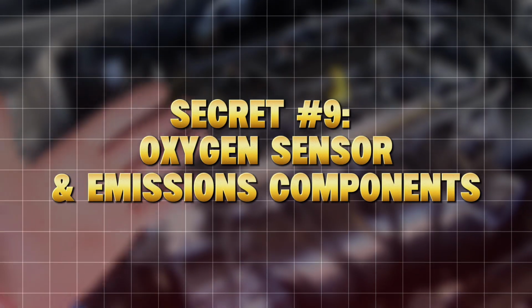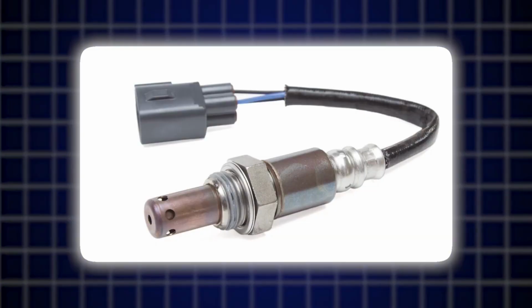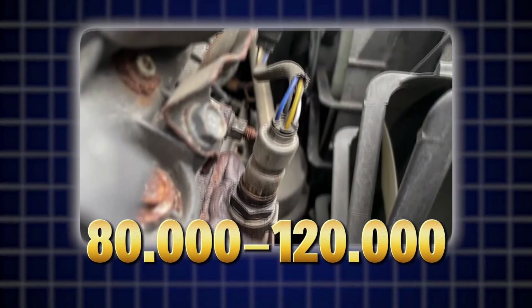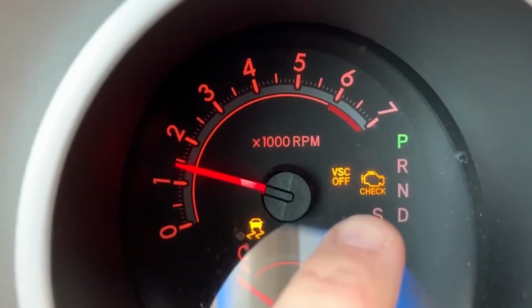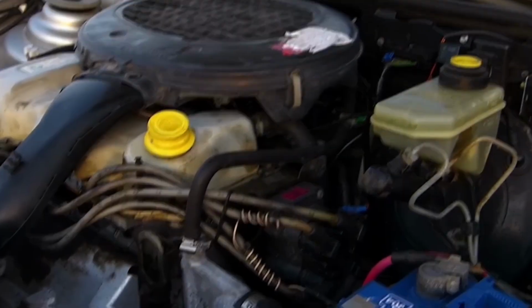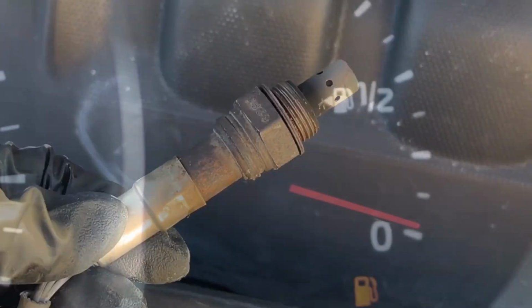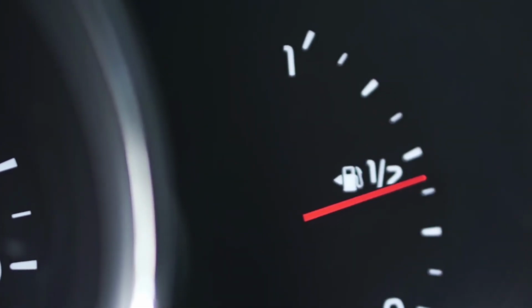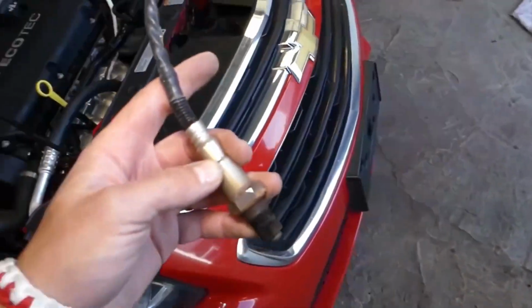Secret number 9. Oxygen sensor and emissions components. Most oxygen sensors last 80,000 to 120,000 miles. By 100,000, they're getting sluggish, even if they don't throw a code yet. Mechanics sometimes replace them proactively at this milestone because worn sensors quietly hurt fuel economy by as much as 15%. That's hundreds of dollars wasted at the pump every year.